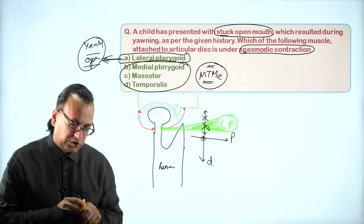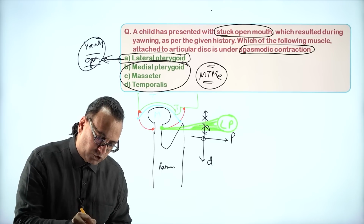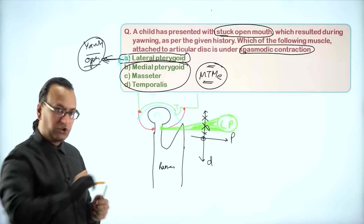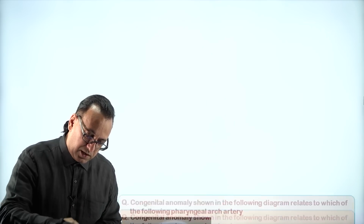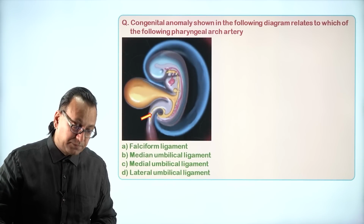So our answer, as you can make out yourself, should be choice A. That is our answer in this particular question. Now we can move on to the next question. As we see, there are a lot of questions in the head and neck region, and the neuro area.